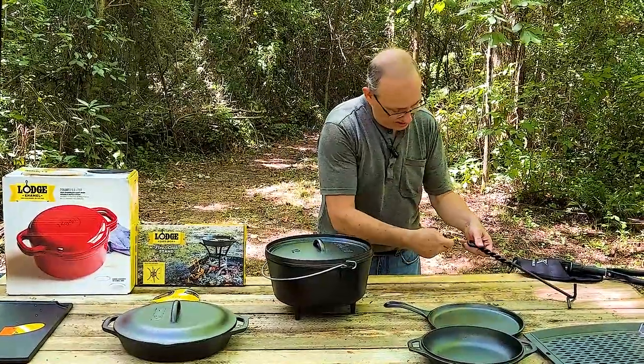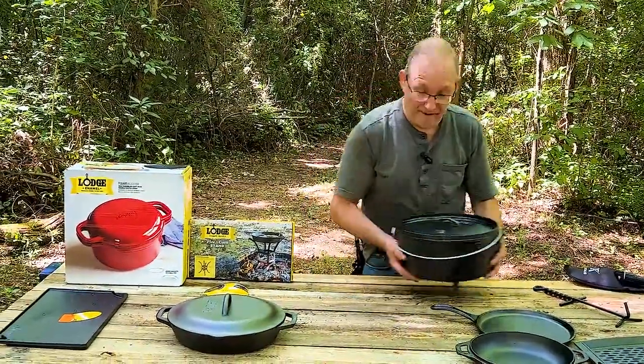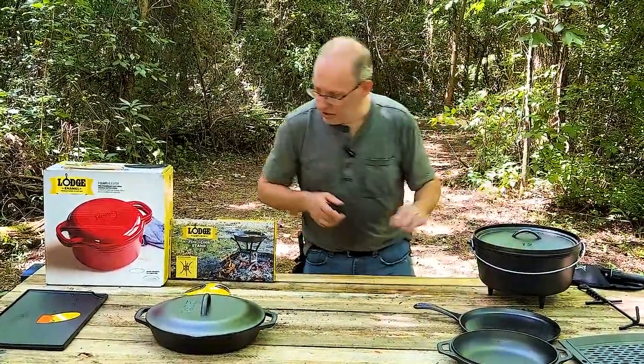So that lifter was only $14. I'll throw that in there. So that is my favorite. I love this thing. I got another one. It's like this big that Mom has. She better bring it to me. I don't think she's using it.